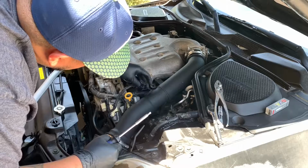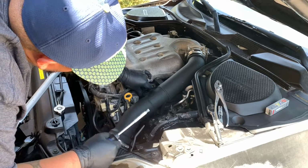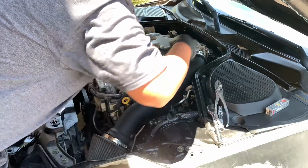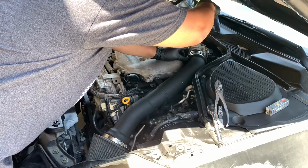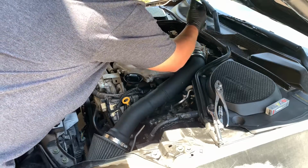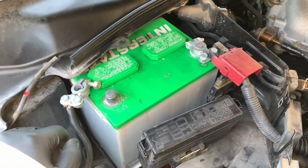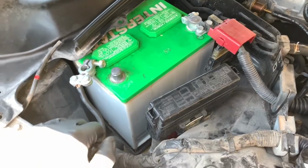Sensors on. Good to go. Or we'll just say unconnect the battery just to see if the code clears temporarily and then maybe comes on or doesn't come on.